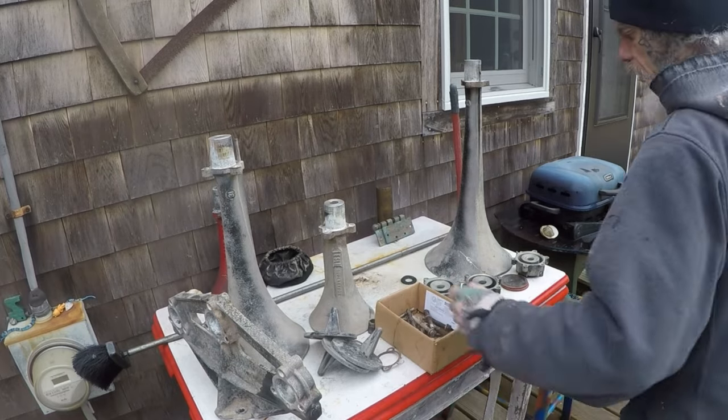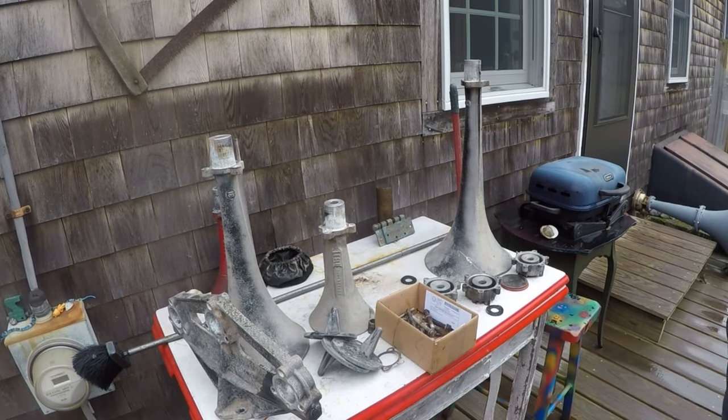So there you have it so far. That's what happens to horns that live underneath a truck. And this one wasn't in New England either. All right, I will be back probably in a couple of days to reassemble this horn and do a test to see how it sounds.